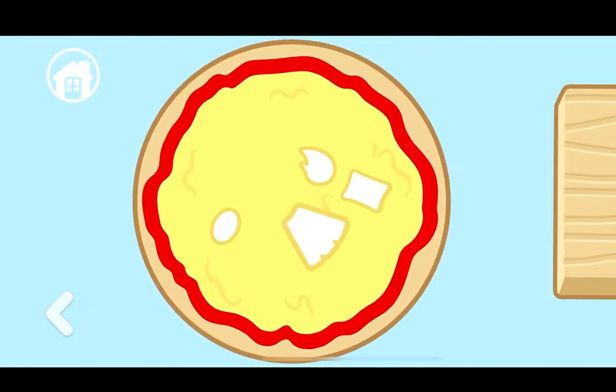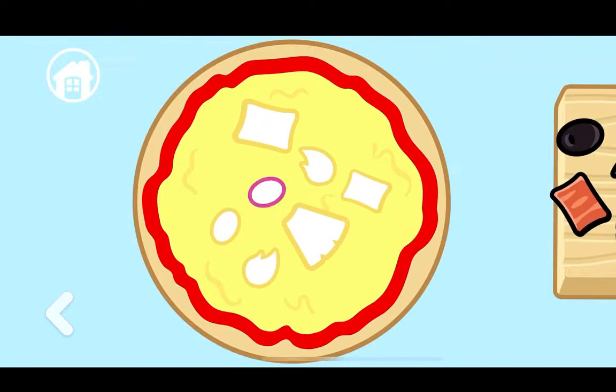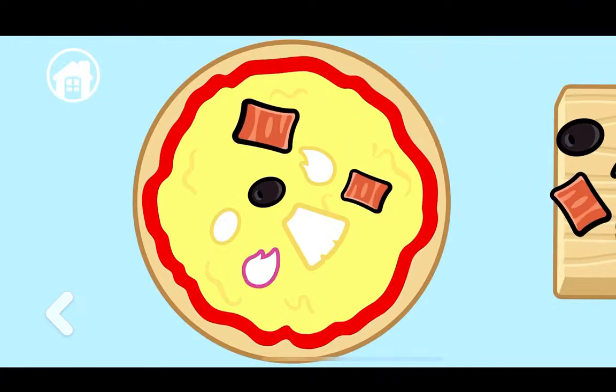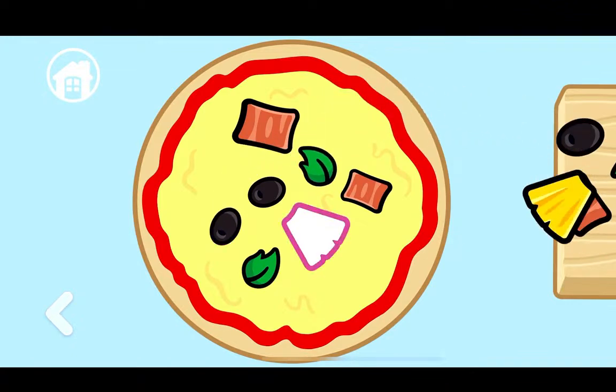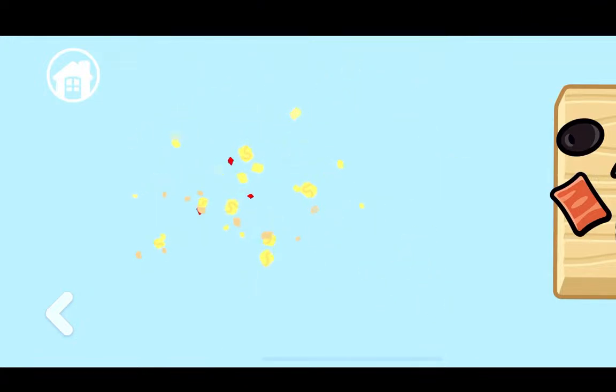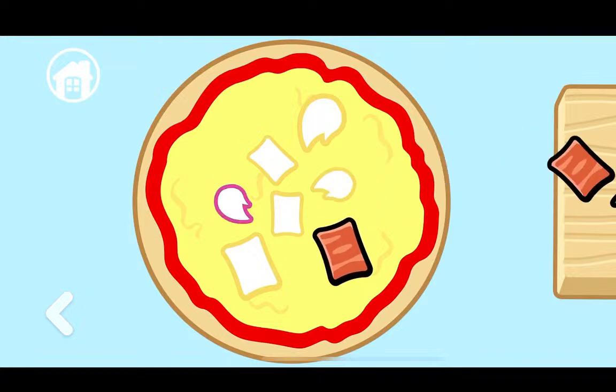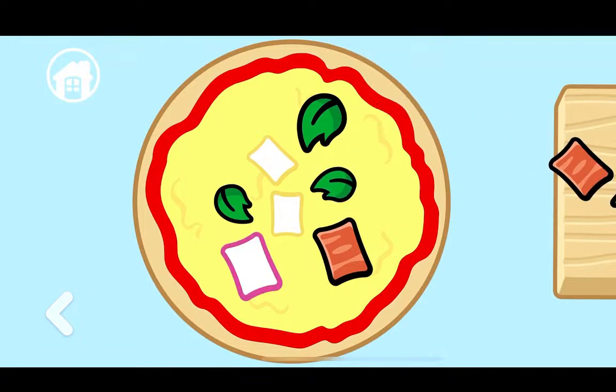So taste. I think. There we need to put olive, bacon, one more bacon, leaf of spinach, olive, one more leaf of spinach, and a slice of pineapple. Yum, yum. Good. And one more pizza. Oh, it's bacon only and spinach. Okay. Take bacon, and bacon. Yum, yum. 4 slices of bacon.